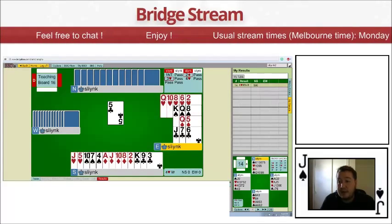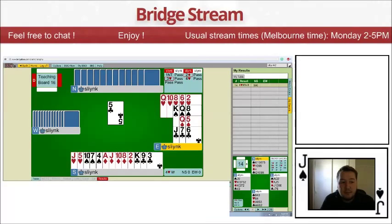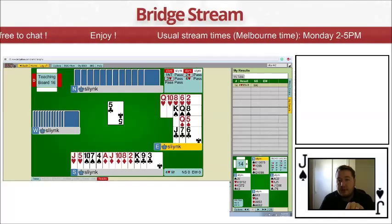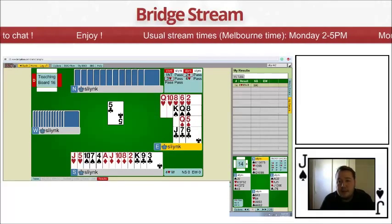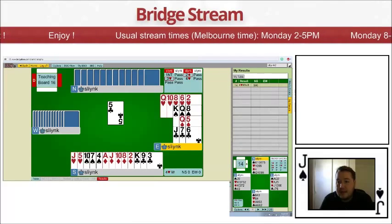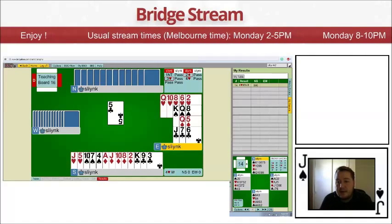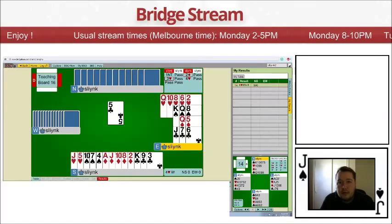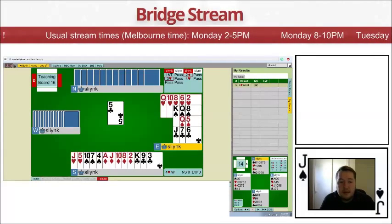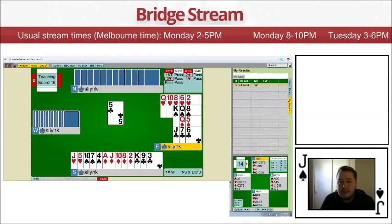Another possible way of working it out is the rule of 11, which is if partner has led a 4th best club, then you look at that number, so they've led a 5, and you take that away from 11. So that would be 6. And then we look at how many cards above the 5 we can see in dummy and our hand. So we can see 3 in dummy and 2 in our hand, and taking that away from 6 leaves just 1, which makes us think that declarer has just got the ace of clubs.